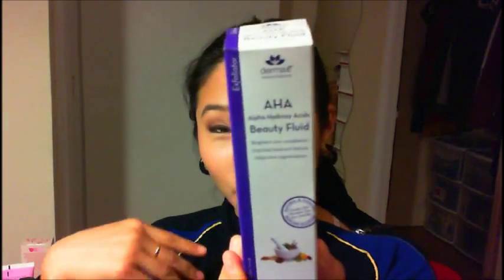Next, I also got something, it says exfoliate right there, and it's the AHA alpha hydroxy acid beauty fluid. And this only has 5% alpha hydroxy acids, and on this one it says pH of 3. As you can already see, the pH is imbalanced, so that's why this acid would probably be more effective than the pH balanced one. There's no purpose, in my opinion, to put in glycolic acid if it's not going to have a lower pH, because then it's not really an acid anymore, is it?